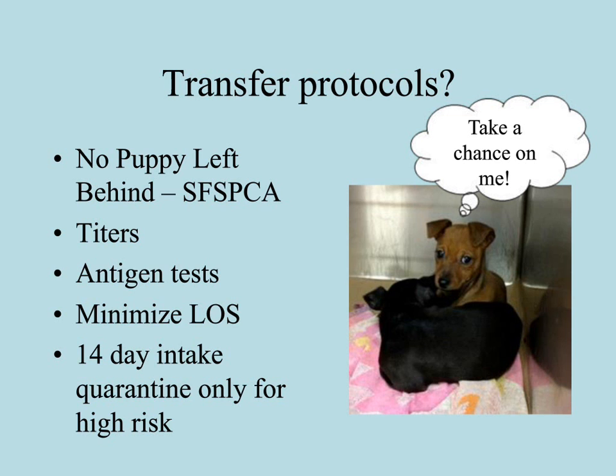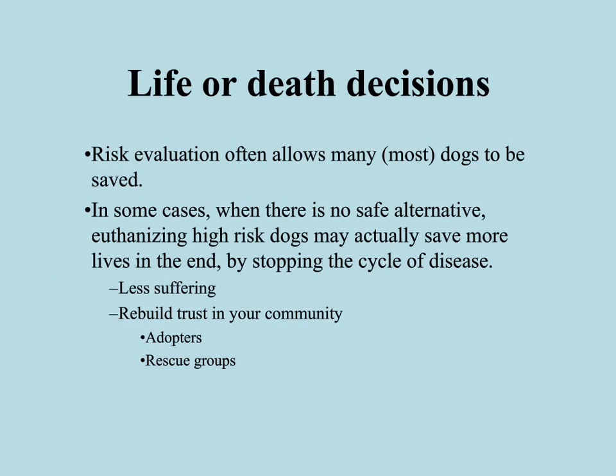These are life or death decisions, and the risk evaluation often allows many dogs to be saved. It used to be, not even that long ago, that people understood that depopulating was the best response if parvovirus was present in the shelter. And we've come such a long way from that to really knowing that we can intervene and we can turn a really unmanageable situation into a very manageable situation. And I think that's one of the most important things we can do.